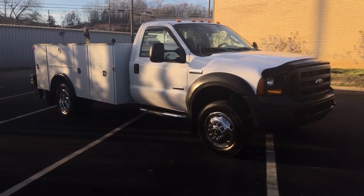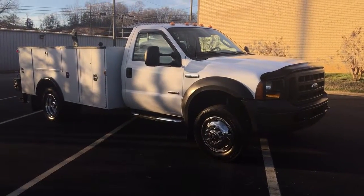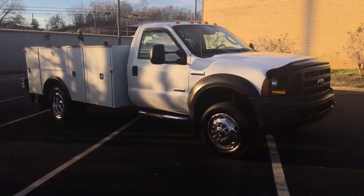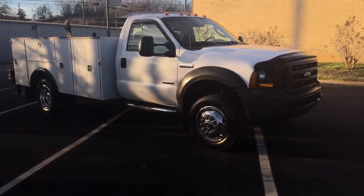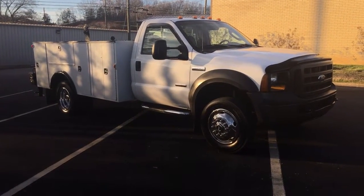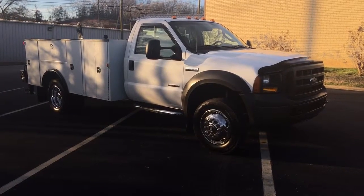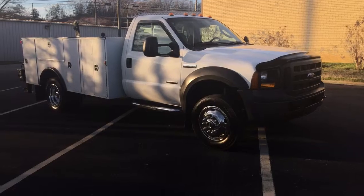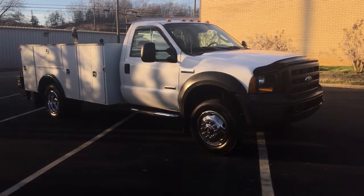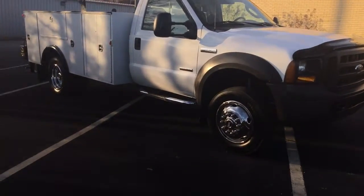The only two things that are wrong with it that we haven't fixed: the fuel gauge is inoperable. It's full of diesel right now. Sometimes it actually works and sometimes it doesn't. And the brake controller for your trailer brakes is also inoperable. Those things are like $300, the factory Ford ones, so we don't replace them because most people put aftermarket ones in them anyway. Other than that, it runs and drives great, air works, heat works, radio, all that works. I'll take it around and show it to you.